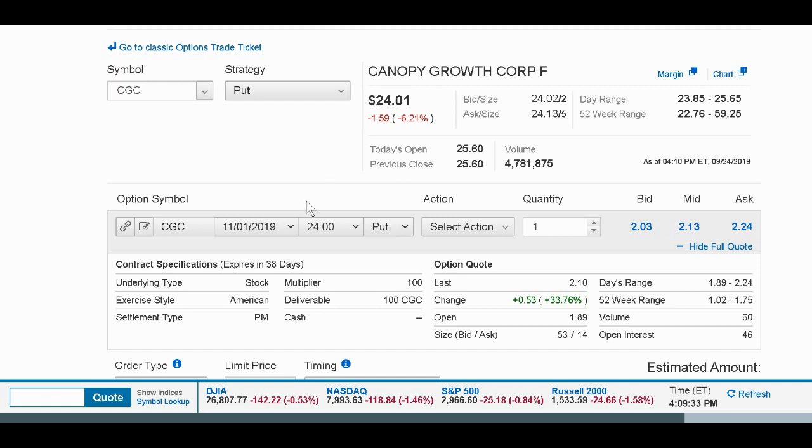That way, even if the stock went down to 22, I would still at least break even, right? Now, what would happen if I sold the cash covered put option, 24 strike, 38 days out till expiration, and the stock just went sideways? It stayed at 24, or maybe it went up and stayed up for the next 38 days. Well, in that case, I would almost certainly not get assigned. I would not purchase 100 shares of Canopy Growth Corp stock.